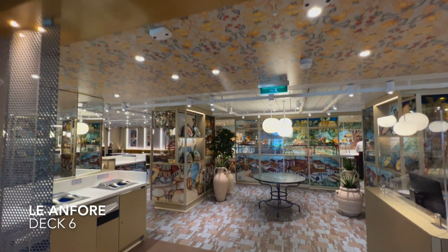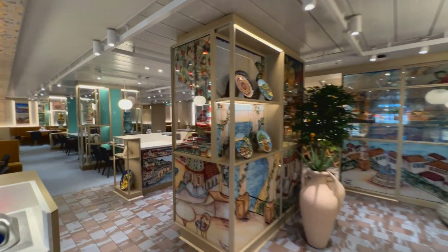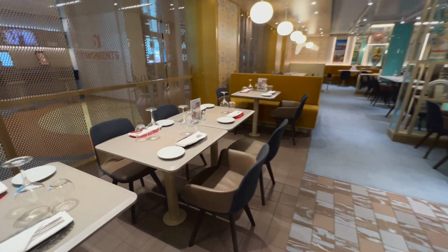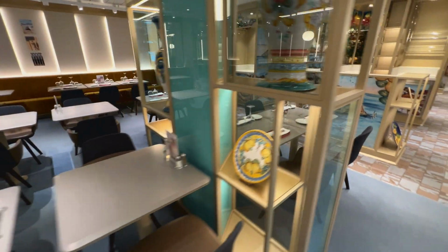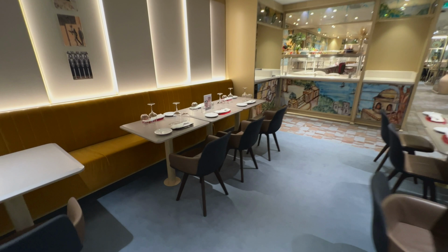And directly beside Sea Dream is Anfore. Now, this isn't an included restaurant, and when I was on the ship, this was being used for guests in premium grade cabins. So if you're booking a suite category room, then you'd probably find that you'd be dining in here.